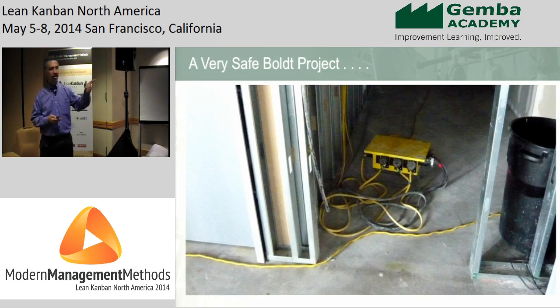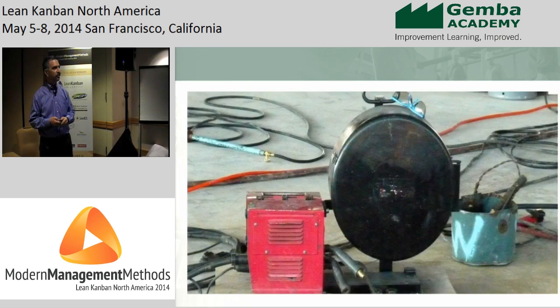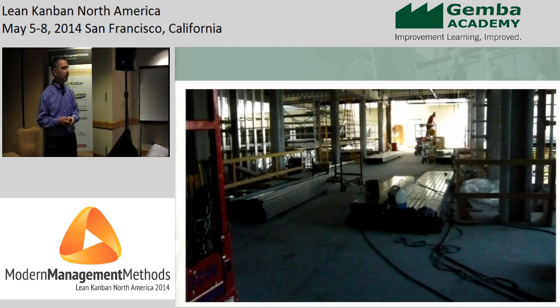What you see on the ground there is affectionately referred to as a turtle. It's where the temporary power is distributed out to the cords that run the equipment that the craft workers use, usually the hand equipment or the saws they use on a job. This is another piece of equipment you can see in the background there. That's actually not all power cords. Sometimes it's welding cables or hydraulic hoses or air guns, where again, there's just all this cord on the floor.